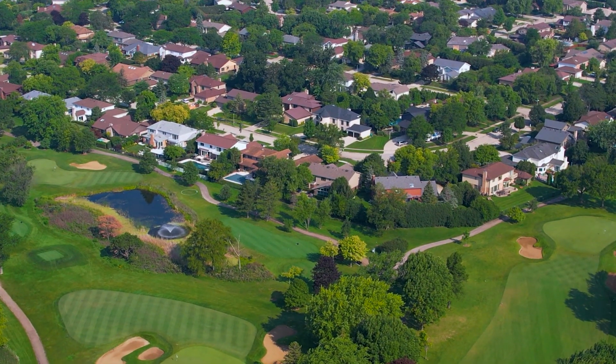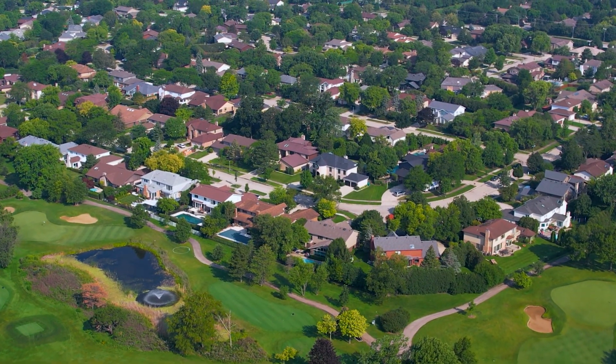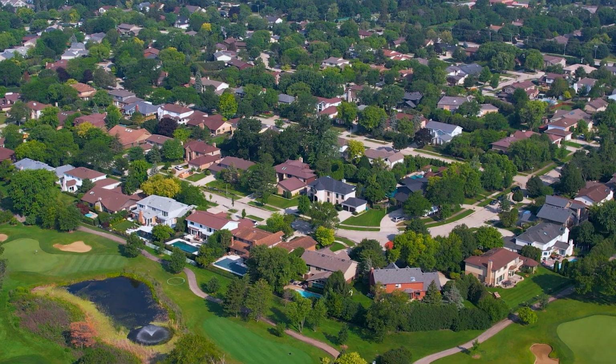One of the things that my parents loved when they lived in Ancient Tree is there really is a social community there. You get to know your neighbors, you get to know people. So it's a community where people really enjoy talking and doing activities and getting together and playing cards, going to the pool, things like that.